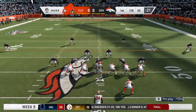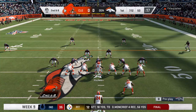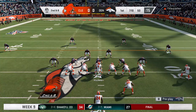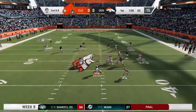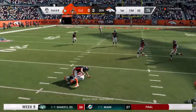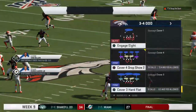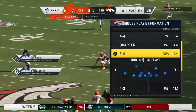The last run got a couple. Here's 2nd and 8. Mayfield now from the 50. And this is caught. First catch by Brandon Marshall. And this is going to be another first down as they'll make the tackle at the Broncos' 37.